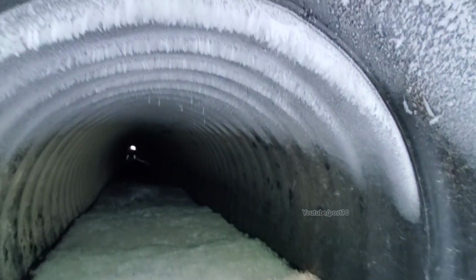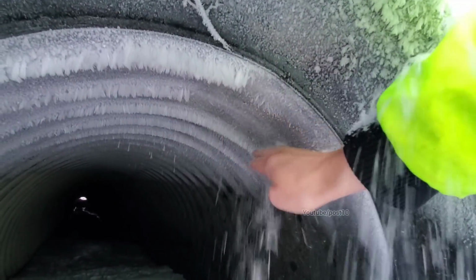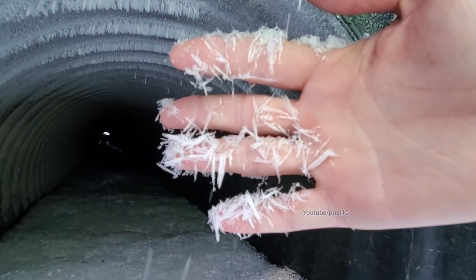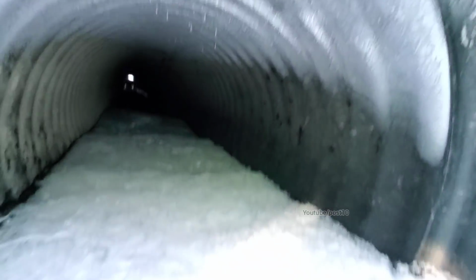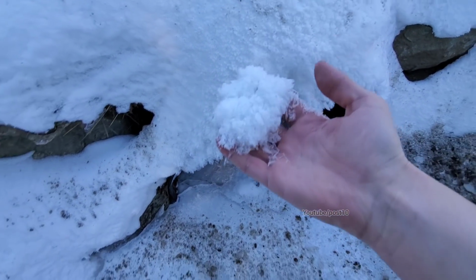Look at the frost on the top of this. Wow. That's some heavy frost. So cool. This is all frost too, not snow.